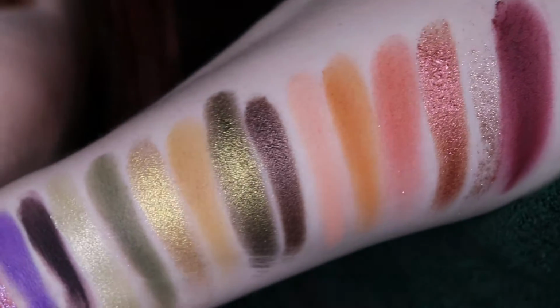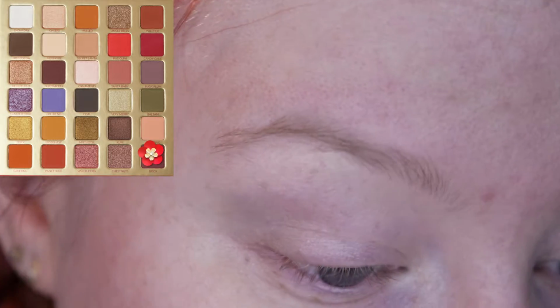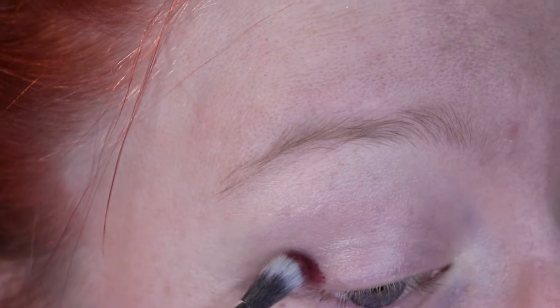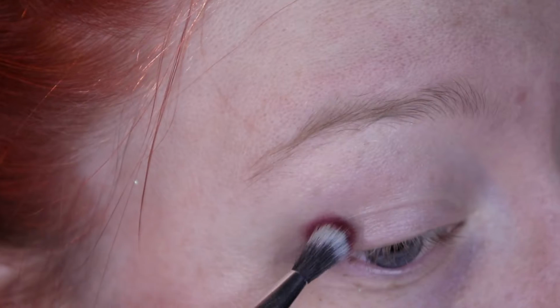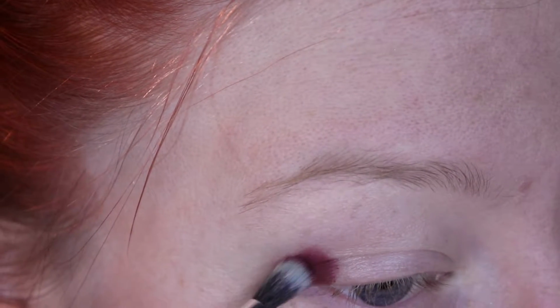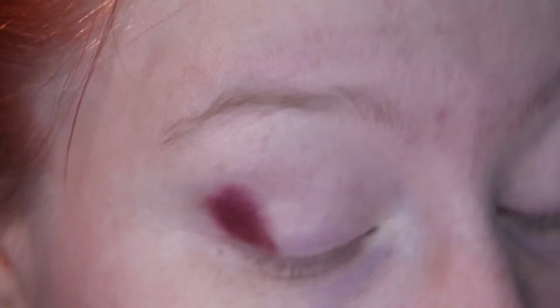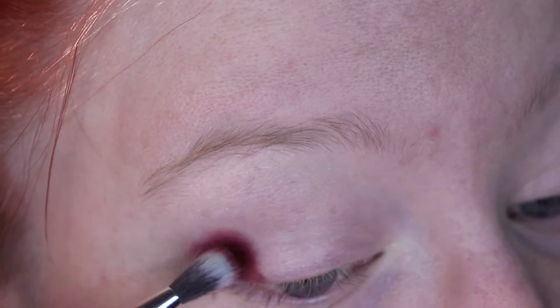berry red tones. For the first look I want to start out with the shade Brick, and I'm just going to place that in my outer V. I do have my BeautyBay primer on in the shade Base 2, and I'm just using a brush from the BH Cosmetics Rose Quartz brush set. I have tried these brushes before, but I didn't particularly like them, so I was just thinking I'd try them again because I really didn't give them that much of a chance.